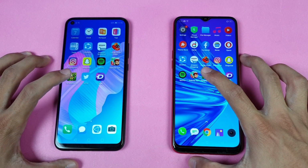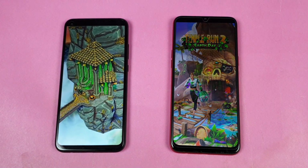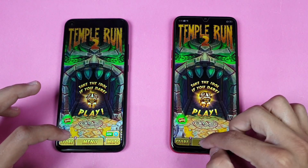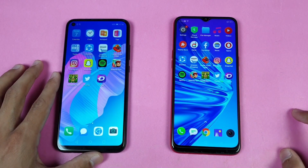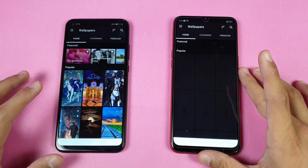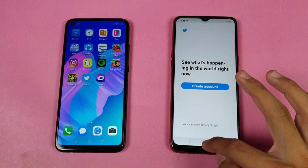So the last game application we have is Temple Run 2, again faster on the Huawei Y7p. As guys you can see, about a 1 or 2 second difference there between the Huawei Y7p and the Realme 5S. Edge, and you can see faster on the Huawei Y7p again. Now let's see Twitter, faster again on the Huawei Y7p. As guys you can see, a very huge difference in this application.